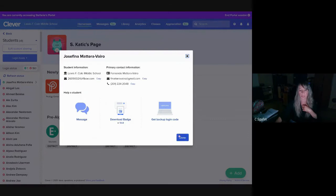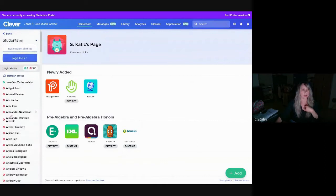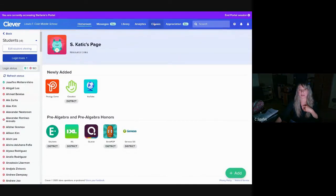And from here, you can click on an individual student. These students are all offline. Login tools are right here for all of the students. You can launch an app for everybody in this list. You can log everybody out. If you click launch an app, it brings up all of the apps, and you can launch one of these apps. And then you can log students out as well. And it happens in the classes tab. I'll show you that in a moment.